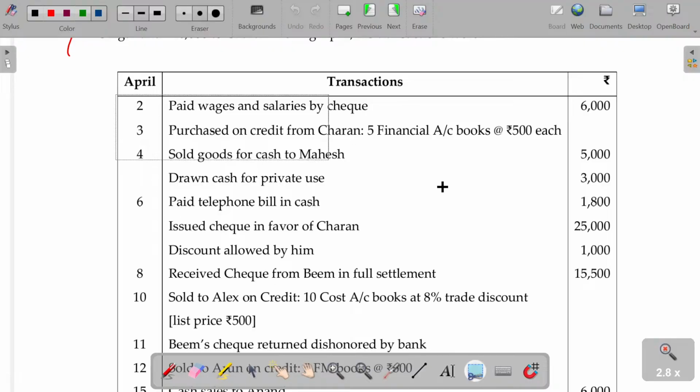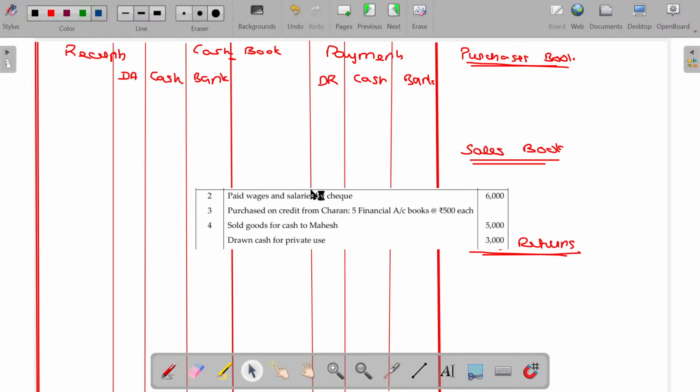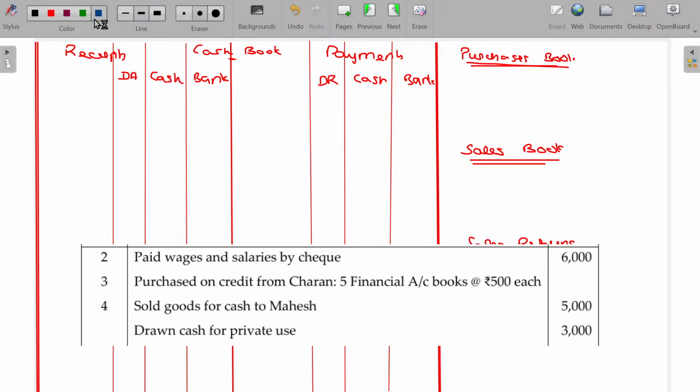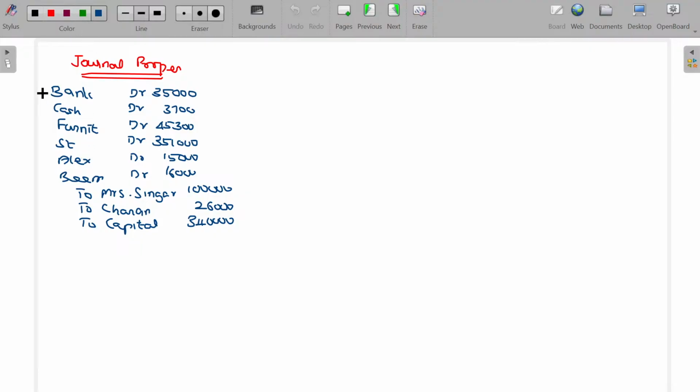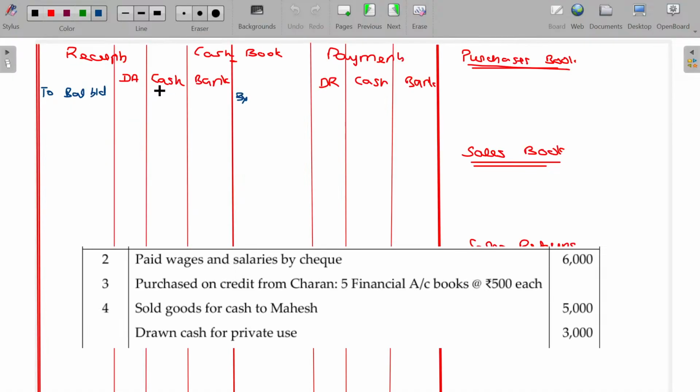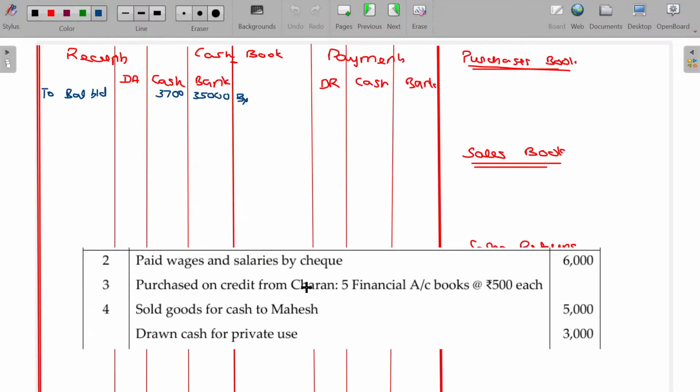I'll pick from 2nd to 4th April. These 3 transactions are going to be posted. I think we can post that in the subsidiary books. Paid wages and salaries by check. Usually we start with the 2 balances brought down. So from the opening journal entry, we can post bank and cash as the balance. I have to post these 2 first of all. The rest of the accounts could be posted later on. So bank and cash, 35,000 and 3,700. Cash 3,700, bank 35,000. Is that clear? Bank and cash over. Clear?